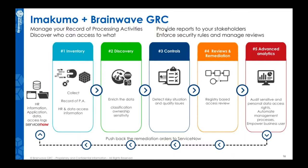It could be every month, for instance, or every week, so that you will be able to follow up the evolution of your processing activities access. In fact, all this data will be stored in an extensible agnostic data model, which will allow you to enrich the data, to add information about owners of the data, classifications, etc.